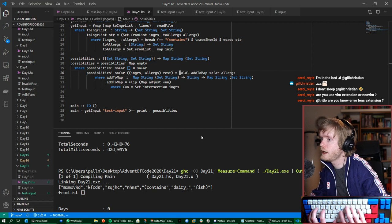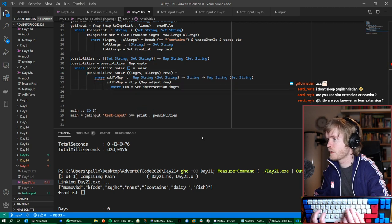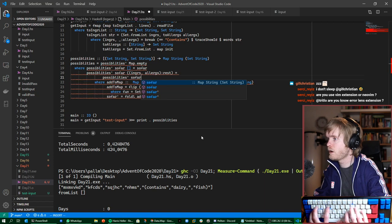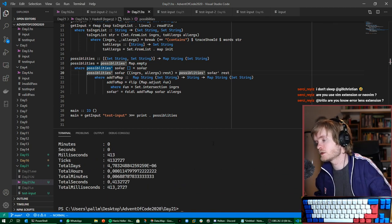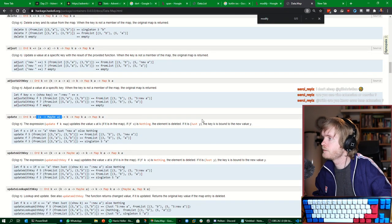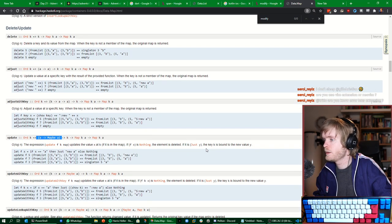Okay, yeah. Fold L, add to map, so far allergs. So far prime is gonna be that, right? So that's how I update it. It's gonna be possibilities prime of so far prime rest. I didn't do anything. Oh, adjust also, right. The thing with adjust is that it only adjusts the things in the... yeah, alright, so the update. The update updates the value x at k.